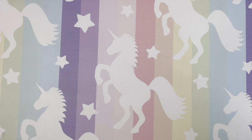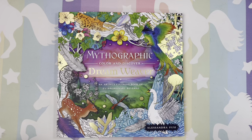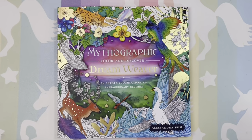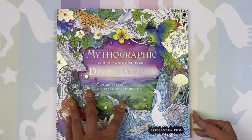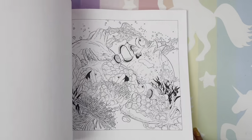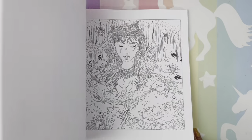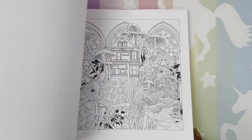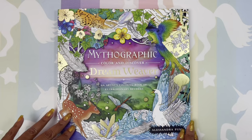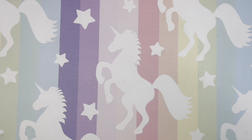All right, we're gonna do books. And I'm trying to see how I'm gonna tackle all these books. Let's come down a little. All right, this is Dreamweaver. I don't know when this book came out. I think it was recently, not real sure, but it was a new release when I received it. And I wish I could have done a flip through because I received it a couple of weeks in advance. But yeah, and that is a mythographic book.